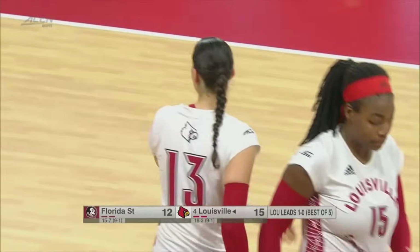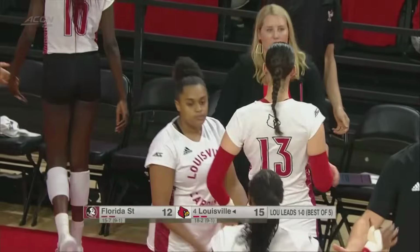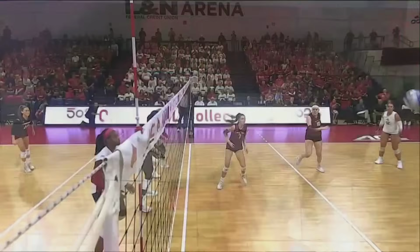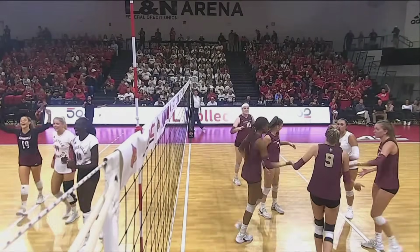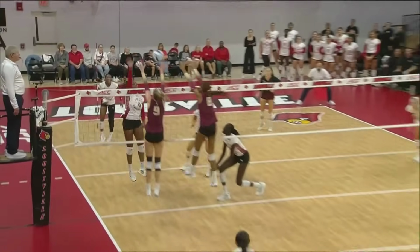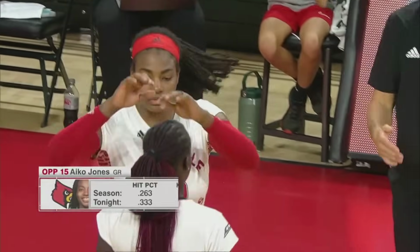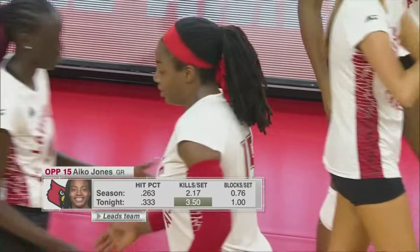Cressy able to score this time off the block of Florida State. And that 15th point for the Cardinals will take us to a timeout. Cardinals is leading the way right now. 7 kills on 15 swings. That's a healthy .333 hitting percentage. She's doing a great job of finding ways to find holes in the Seminoles defense. Also has a pair of blocks this evening as well.